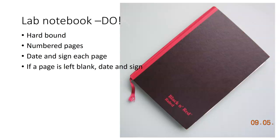If a page is left blank, date and sign it. This always occurs, as you're going through and you're doing things, you turn what you thought to be one page and it was actually two, and you start writing and you continue on from there, and then all of a sudden when you're going back through it, you find that a page was left blank. Write on it, page unintentionally left blank, and date and sign when you did that.